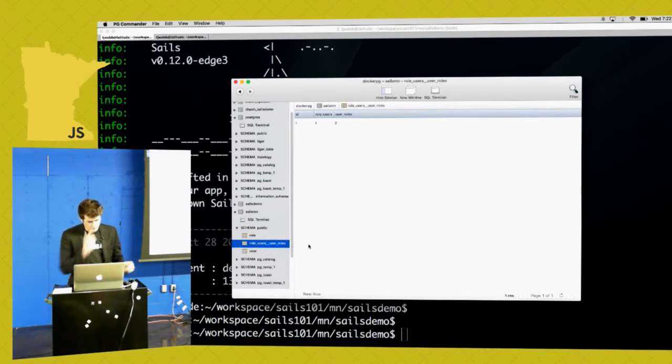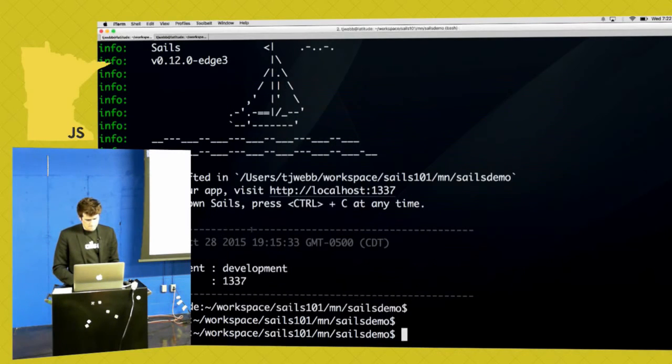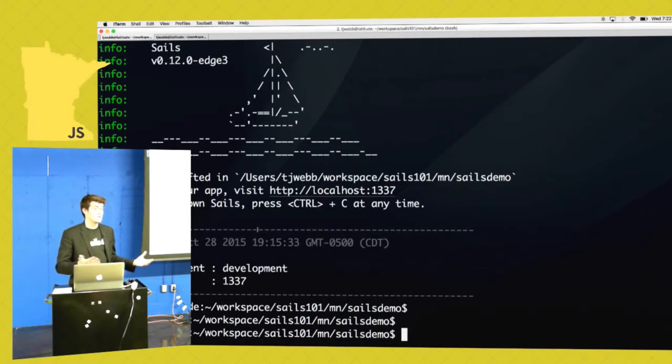So the join table sets up a join situation for you. This is the role table. All this stuff is inserted. I don't have to deal with anything. If you want to turn debugging on in Sails, it'll spit out all the actual SQL it's generating. So if something is not working right, or if you're trying to optimize something, you can look at what SQL it's actually sending to the database. So all that stuff is visible if you want it to be.